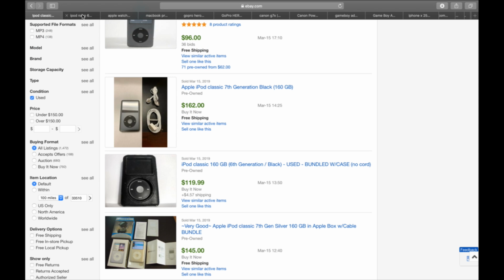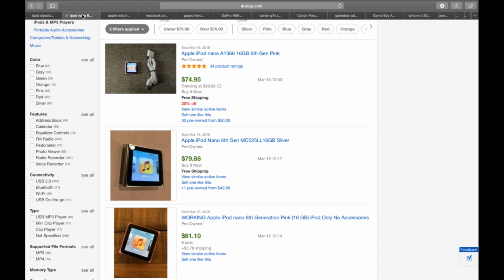So first one is an iPod. You cannot sell these on Amazon. They are restricted now. I used to sell these every day.